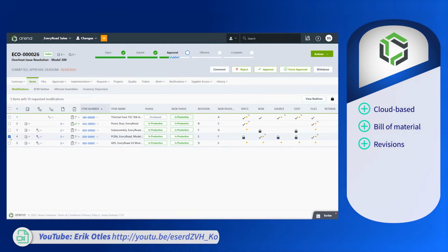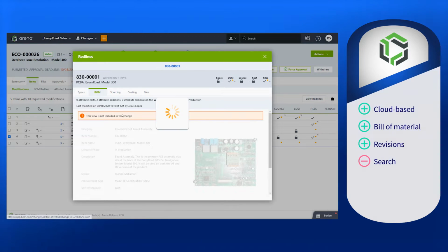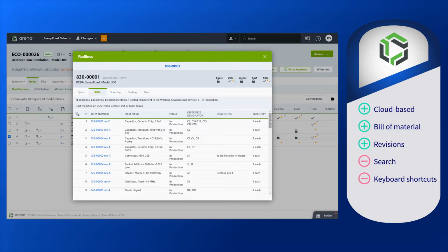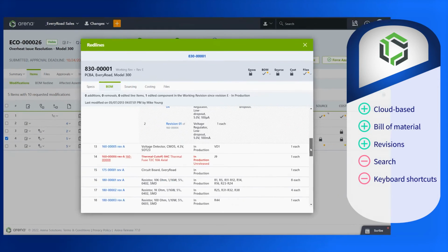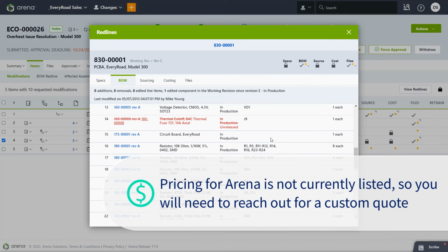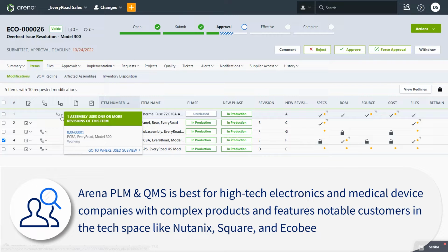Unfortunately, many users agree that the search engine fails to pull up all the items related to certain keywords. There are also no keyboard shortcuts to improve navigation, requiring extra clicks and mouse actions to get the desired tasks, such as searching for data. Pricing for Arena is not currently listed, so you will need to reach out for a custom quote. Arena PLM and QMS is best for high-tech electronics and medical device companies with complex products, and features notable customers in the tech space like Nutanix, Square, and Ecobee.